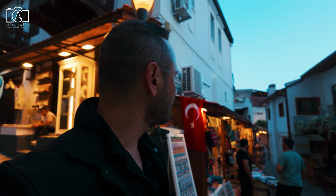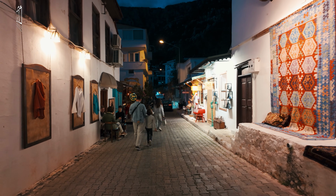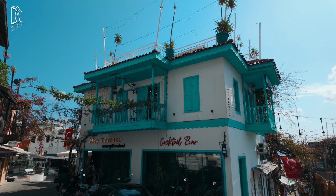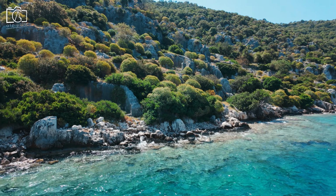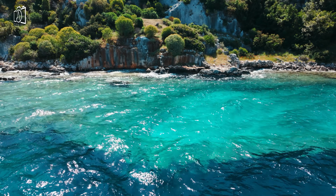I always love taking a night walk in the town center, where soft lighting, music, and the buzz of conversation create a magical ambience. Be sure to explore historical architecture around town. The old houses and stone paths really reflect Kalkan's soul. One of the most unique experiences was to discover underwater heritage, where ancient relics lie quietly beneath the sea surface.